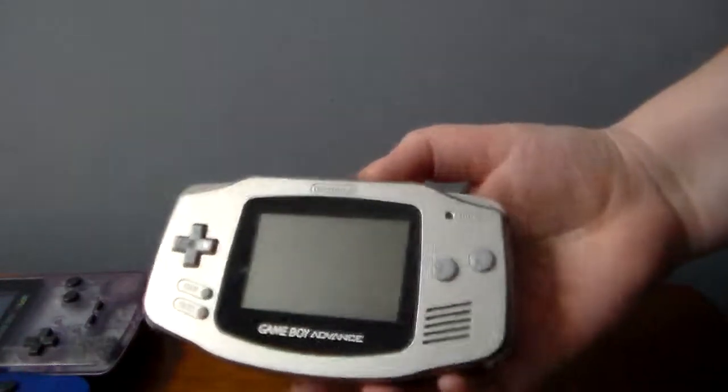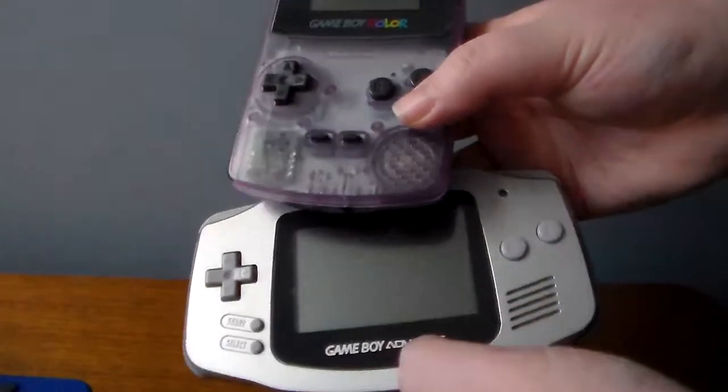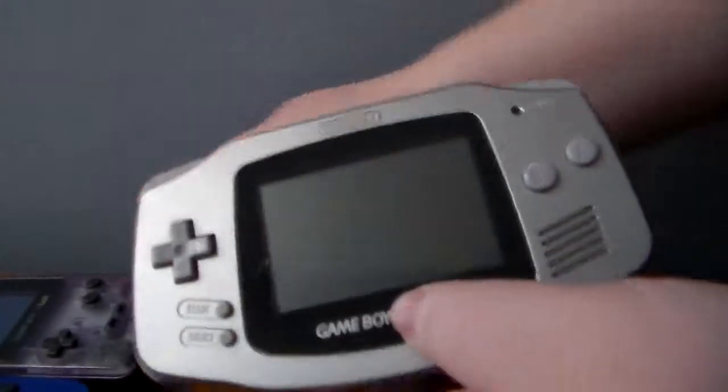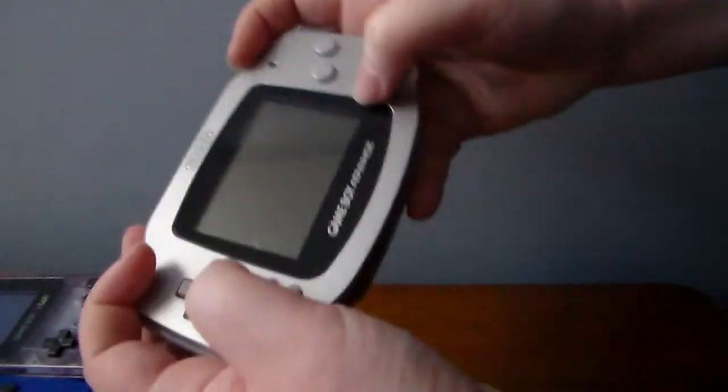Next up was, at one point in my life, my favorite reincarnation. That's the Game Boy Advance. This took this and put it into that. And it made gaming a little easier, but then for anyone who is my generation, you know, the claw hand.